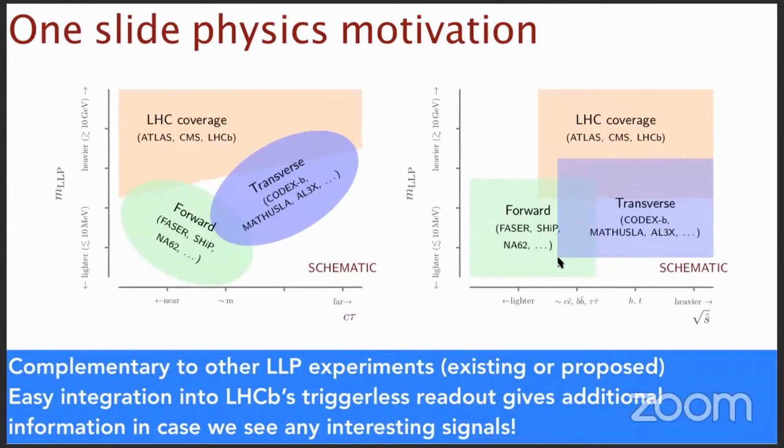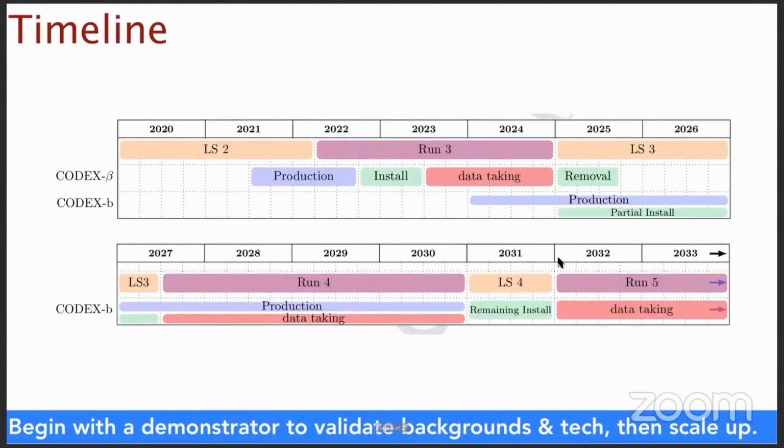And this is our one slide summary of the complementarity of CODEXb with other things that are being proposed. And really the point is that CODEXb is trying to cover the same kind of space as Methuselah and Alex and so on, which is sort of transverse, trading some reach compared to the others for, we think, significantly smaller costs and complexity. So this is a little bit the timeline at the moment. Our idea is basically to operate a demonstrator during run 3, really validate the backgrounds, use this to fully optimize and minimize the needed lead shielding, and then scale up during LS3 and LS4. Okay.